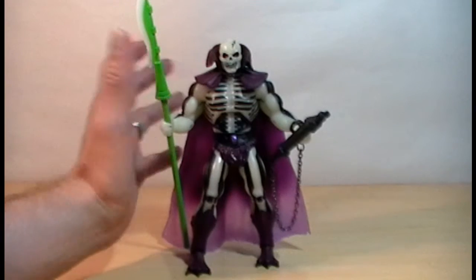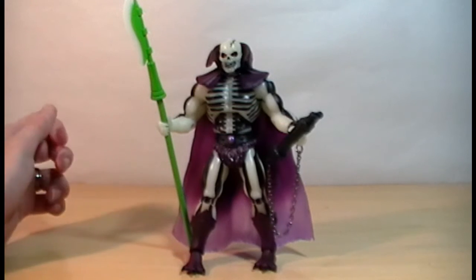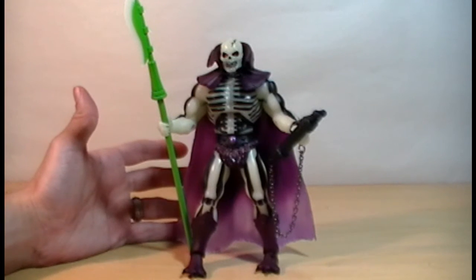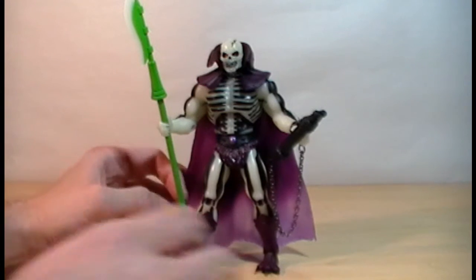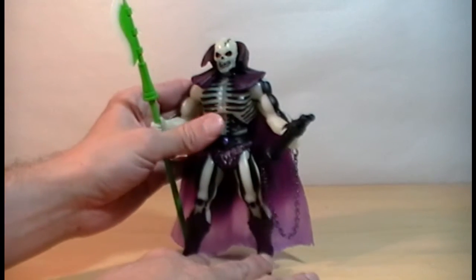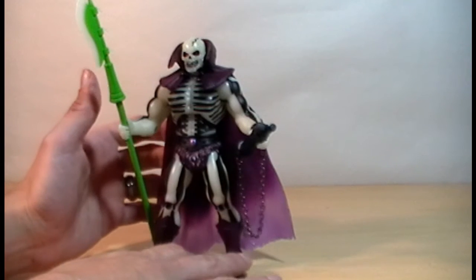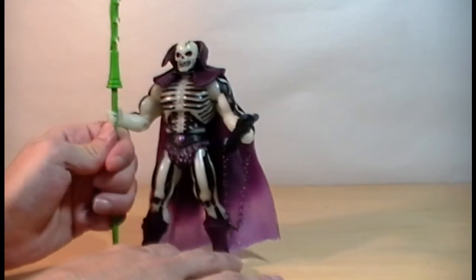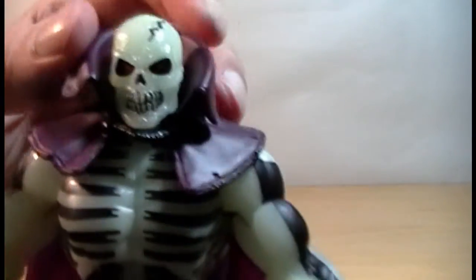Okay, here is Scareglow out of his packaging. I don't know really a whole lot to say other than he is an absolutely amazing looking figure. This might be my favorite figure in the line. Might have tied Trapjaw. He was originally a bounty hunter that really wanted to steal the power of Grayskull. And when he was finally defeated, he was punished by being sent to another dimension for his crimes and his obsession, and he was awarded something in that dimension, which was a very ironic punishment that we'll get to in a minute.